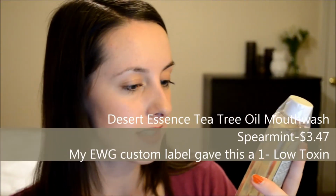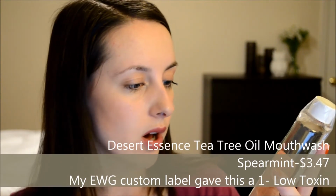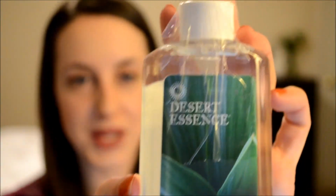Okay, 2 more products. Oh, there's one more, an oral care, mouth care product. This is the Desert Essence Natural Refreshing Tea Tree Oil Mouthwash. It's sugar-free, no alcohol. It says it has the essential oil of spearmint, which I really like. I like that essential oil. I just really like the smell.